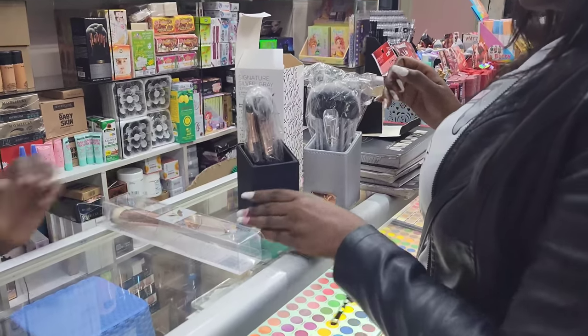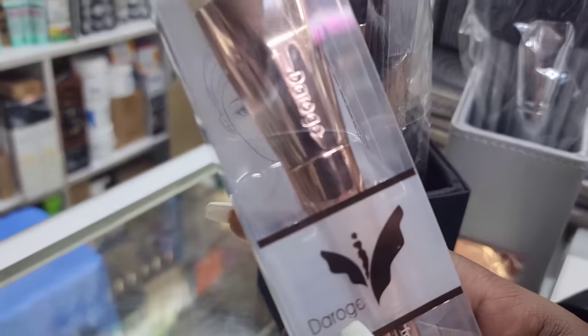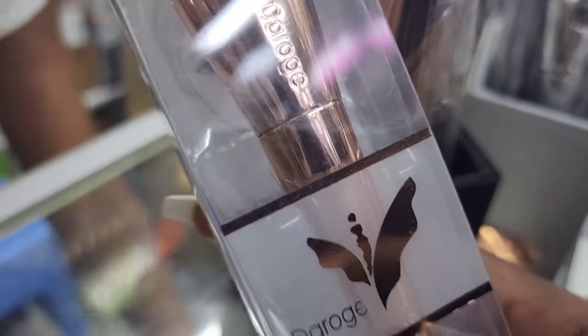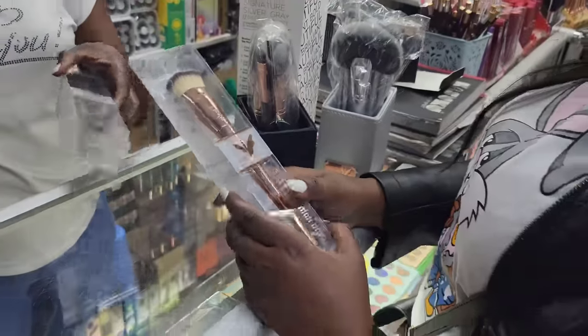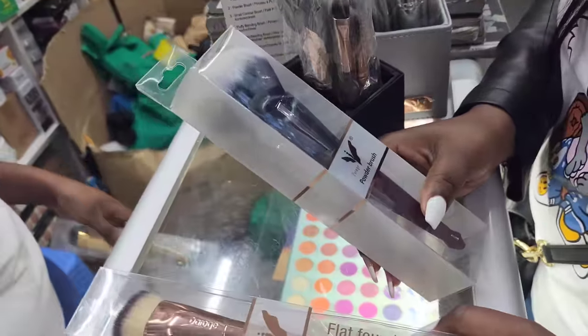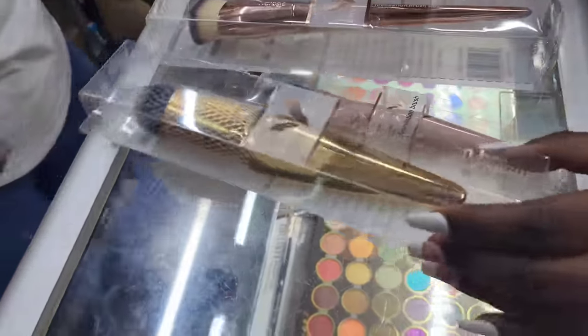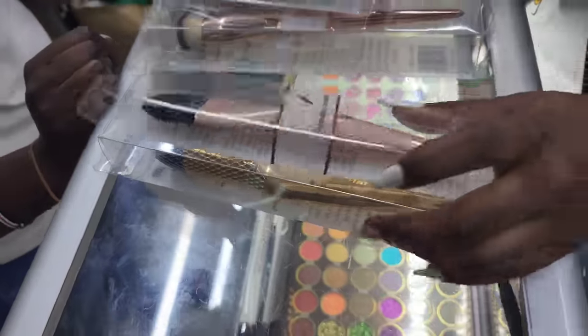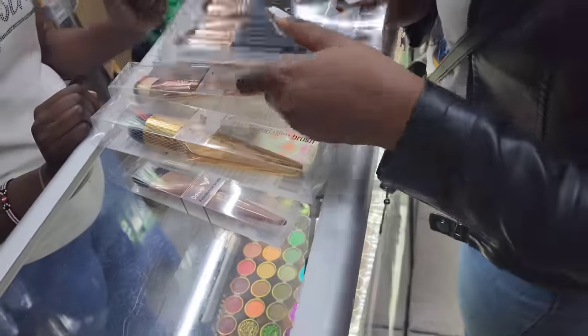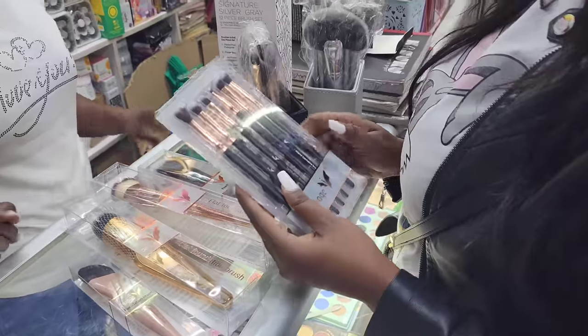Kuna hii ya foundation. I wanted this brand, Daroge is amazing. It's Daroge. Tuko na hiyo ya powder. Pia tuko na hii pia ni ya foundation. Na tuko na hii set. Hizi ni za eyeshadow, most eyeshadows and concealer.